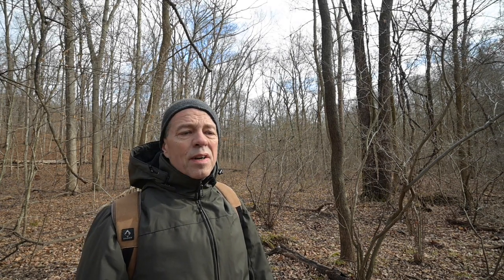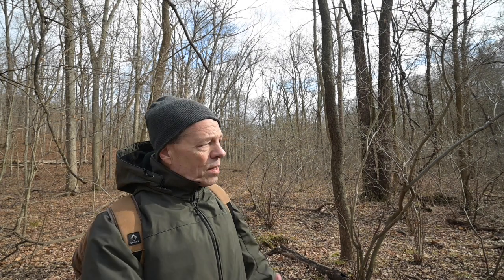So I think what I'm going to do is head off to my left into this area that I have no idea where it goes. But that's where the voices are. So hopefully I run across some people and I can find out what trail this is.